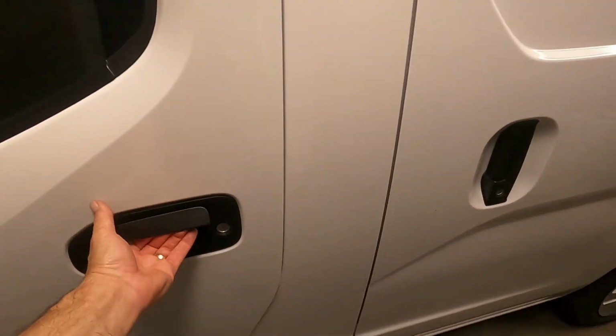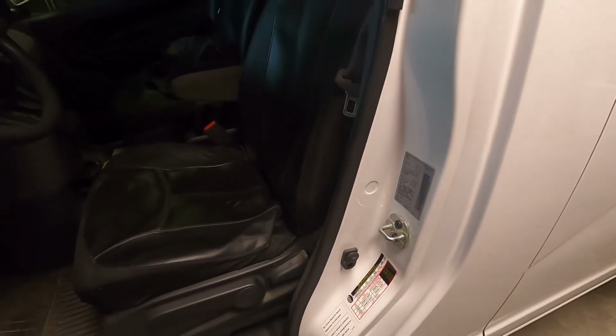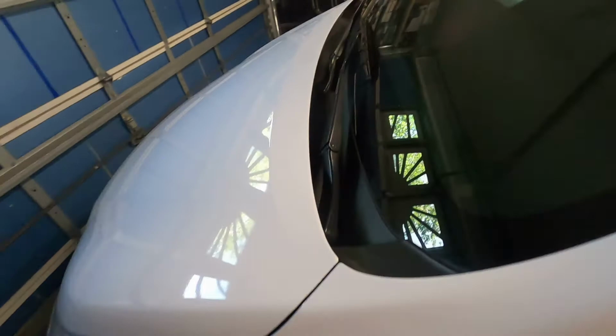Now to locate your VIN number, if you open up your door, on the inside of the door, you'll find a vehicle identification sticker right here, and your VIN number will be on that sticker. You can also find it up on the dashboard. It's just easier to get off the door. So up on your dash in the corner, that's where the police officers always check. Your VIN number's right there also.